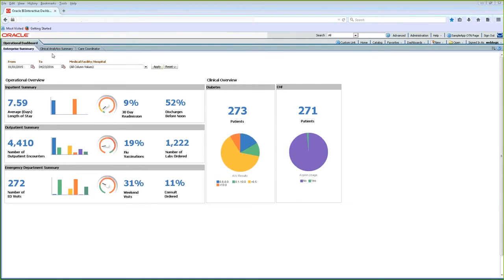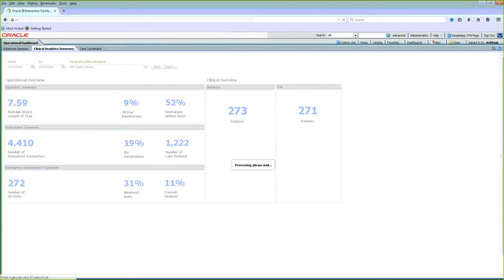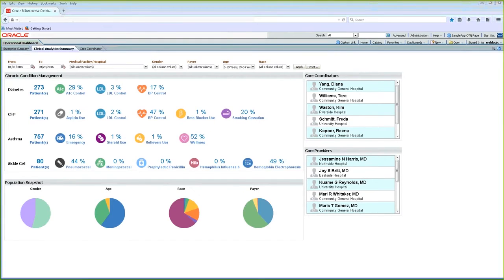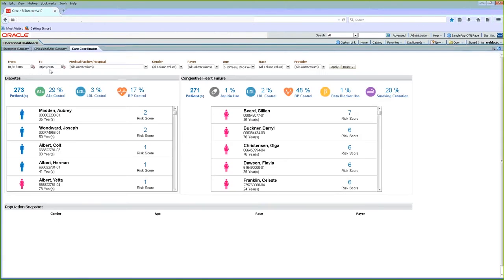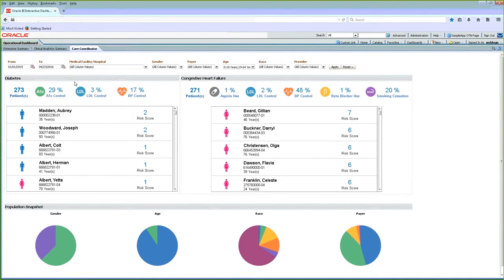We have the ability to then focus on specific chronic diseases and monitor relevant data points for each disease. This dashboard provides us with a high-level overview of the status of these patient groups. We also see a list of care coordinators and care providers that are assigned to monitoring these patients in these higher risk groups. We have the ability to further drill into patients associated with a specific team member and assess their current status using a calculated risk score.